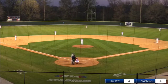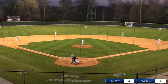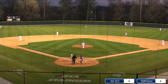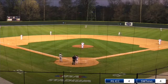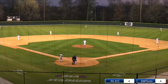This is Will Nash in the game. As this one fouled back, it goes out of play. Or is that 28?